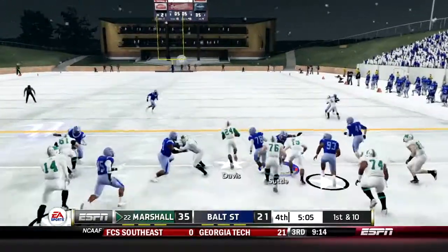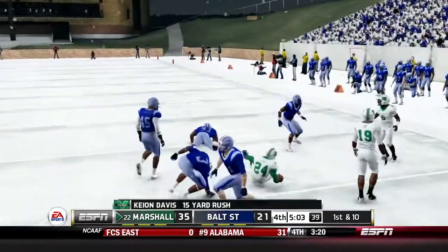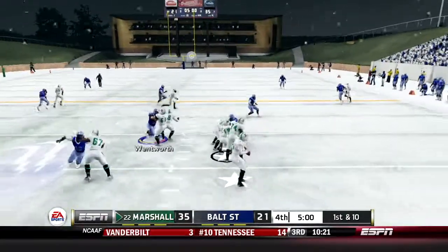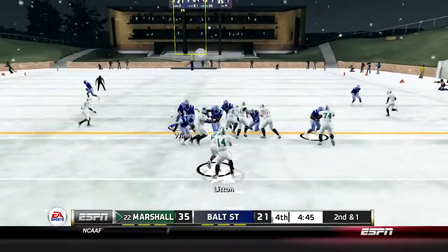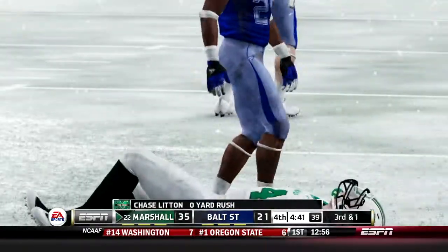So now Marshall trying to put this game away. Here's Davis on a big carry up the middle, and a 15-yard gain on the play and a 1st down. Baltimore State really needs a stop in this drive as Litton finds Hunt, and Hunt is tackled just shy of the 1st down marker. It's now 2nd and 1. Here's Litton on the read option. This time he's shut down.